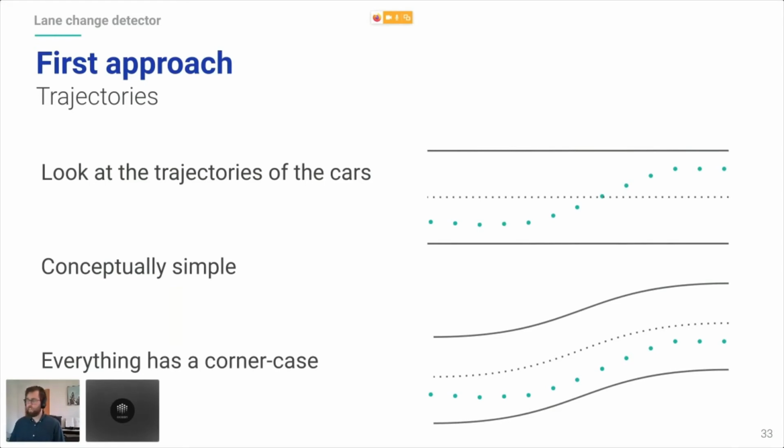So in this case, I've highlighted a simple corner case. The trajectory of moving from one lane to another is exactly the same as driving on a curved road, and driving just along the road. And there is actually no way of knowing which is which or disambiguating the two. So as I said, a simple example, but this didn't really work out for us.